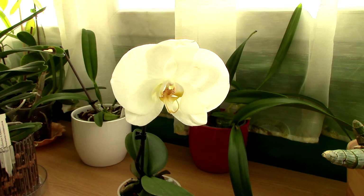Today we're gonna talk about a novelty Phalaenopsis orchid that I just found. And it's a good opportunity to buy it and take a close look at it, because this one is supposed to be special. So if I found it in my stores, there is a high chance this orchid will come to a store near you pretty soon.